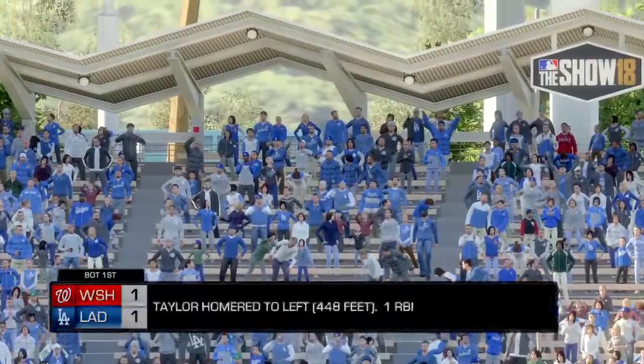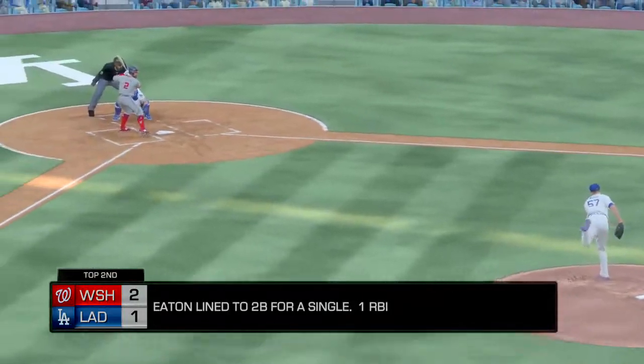The Dodgers thank you for attending tonight's game. And as you leave Dodger Stadium, we remind you to please drive home safely.